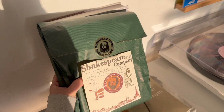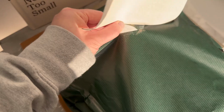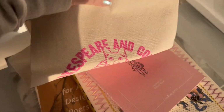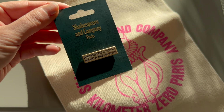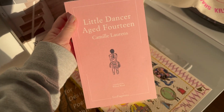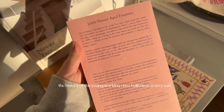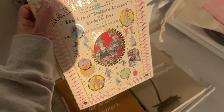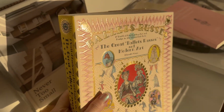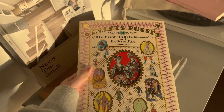I'm starting this sunny morning with a present that I got from one of my dear collectors, Maria. The first book is about the famous Little Dancer Aged 14 bronze statue by Degas. I will be creating a custom BJD doll based on her and her fascinating story. And the second book is about Ballet Russes, published in Japan in 2020. I'm so delighted because Ballet Russes is one of my favorite histories in the dance world.